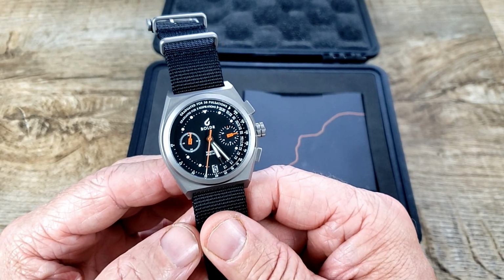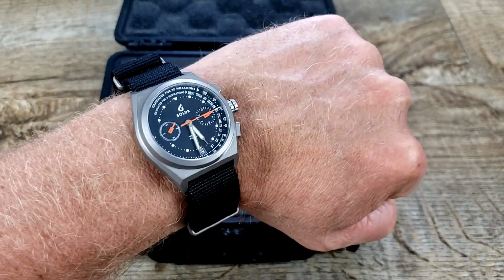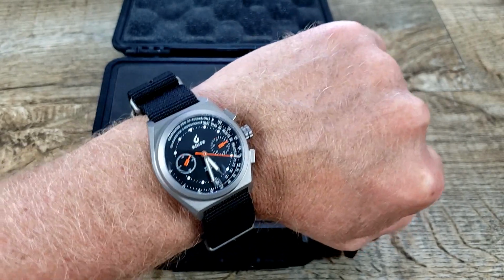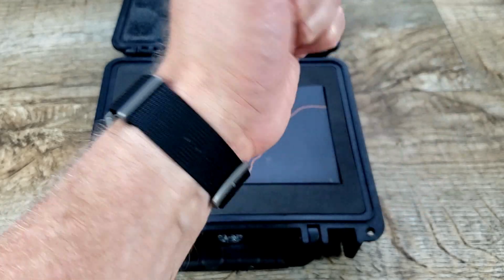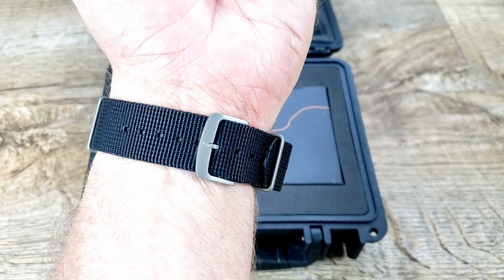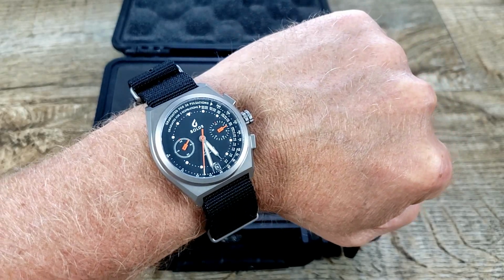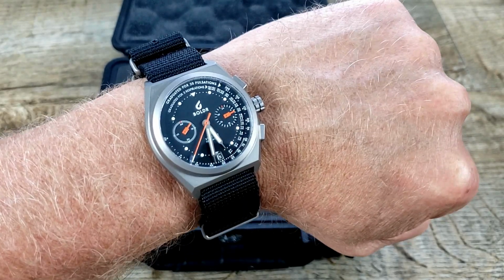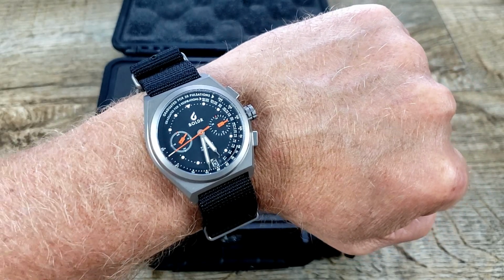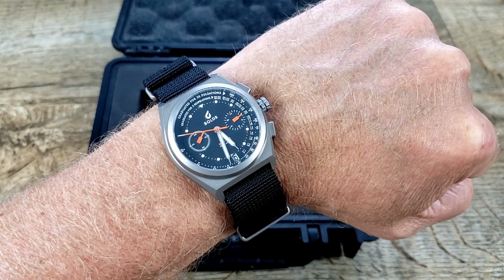Hey, let's get this on my wrist for a wrist shot. All right, guys, there you have it on my 7-inch wrist, looking really good and feeling super light with that titanium case. Really comfortable on that NATO strap. I do like the look of that nice titanium hardware with the Boldr logo on the clasp there. I did want to mention this is 660 feet water resistance or 200 meters. So no problem there. You can wear it doing almost anything. It's going to cost you about $299. Well worth it for this field watch. I believe this watch would last you for many, many years.